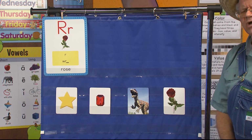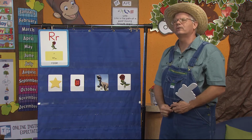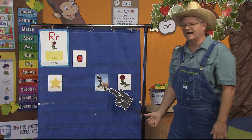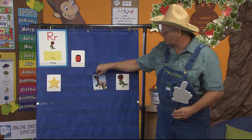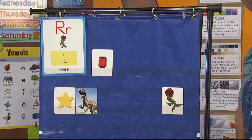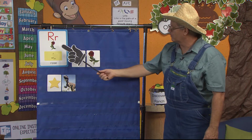Let's check out star. No, it has S. How about this one? Ruby. Do you hear the R? Yes, I do too. So I know that R is for R, so I'm going to put it up there. How about this one? Dinosaur. No, not this one. We don't want that one. How about rose? Rose. R. Yes, we do want that one. Look at that.